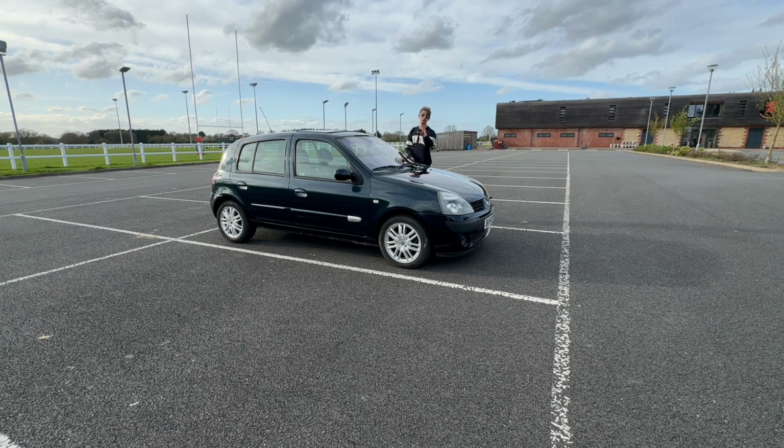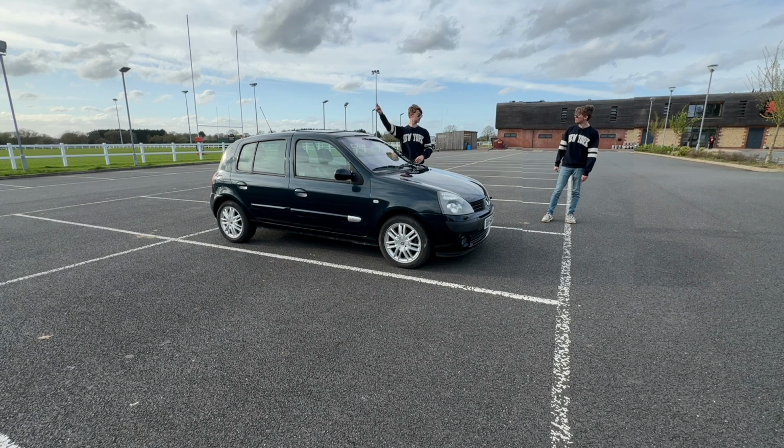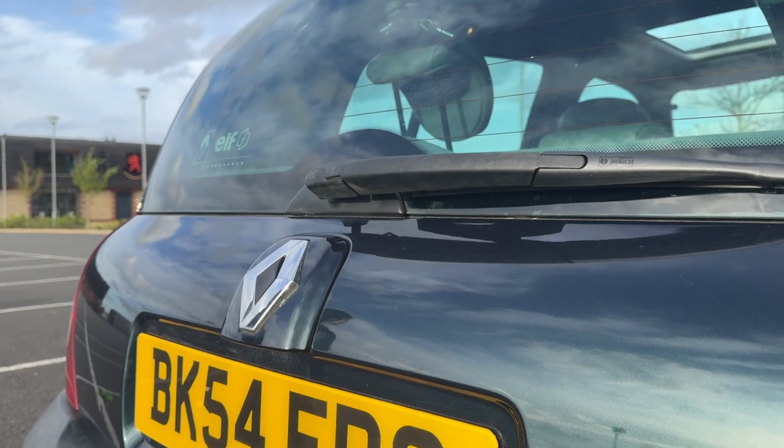Hang on, before you stop, I know exactly what you're thinking. Hang on, a Clio Rare? What are you talking about? And this is not just any ordinary Renault Clio.